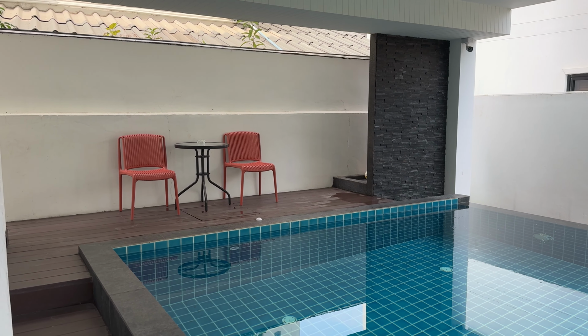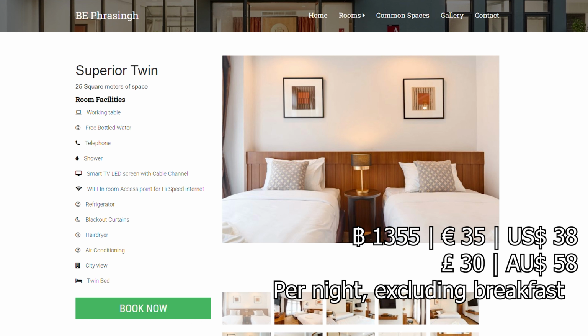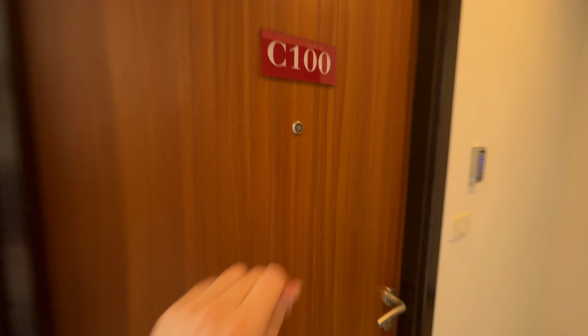As for the room, we booked a standard twin room and we got one on the ground floor. For the room, we paid 35 euros per night, excluding breakfast. Do note that the hotel doesn't offer any breakfast, so you have to find something for yourself in the morning.